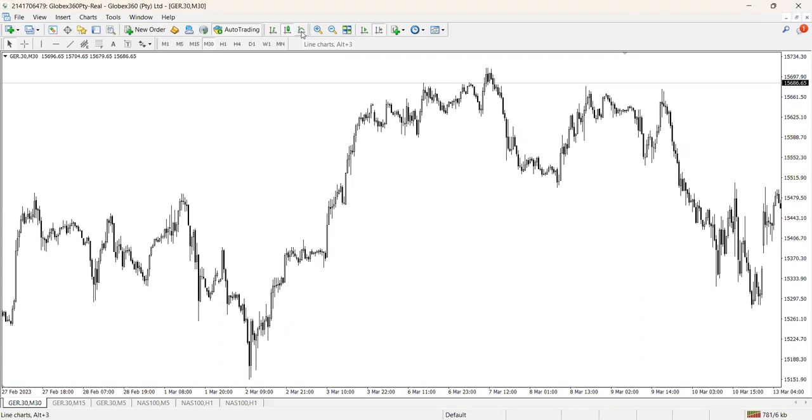Remember, guys, before you say that you don't have enough capital to trade indexes, with Globex 360 you can trade with as low as 1,000 or 1.5, because their spread is very low. With 0.01, I think you can open two or three trades with a 1K account, if I'm not making a mistake, if they allow you to open. With their spread, it's like you will be trading currencies, but the only difference is you will be making more money than on currencies.